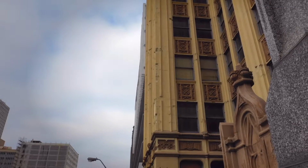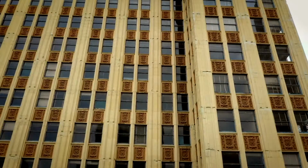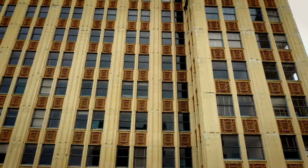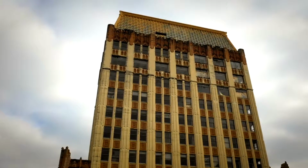I think it had its own fan club, if you will, early on because of its height, because it stood out, and they used to say it was one of the 8 wonders of Tennessee. For a time, nicknamed the Queen of the South, the stunning building was the first of its kind for the area. It's a glorious building.